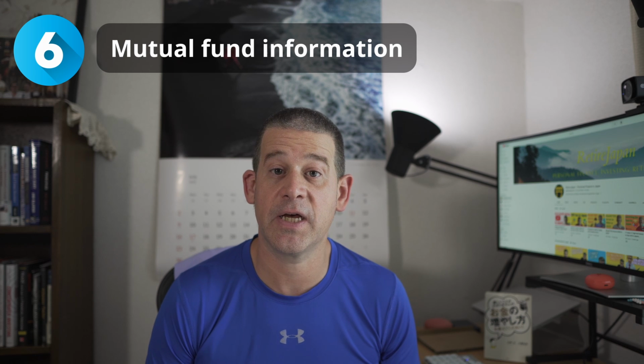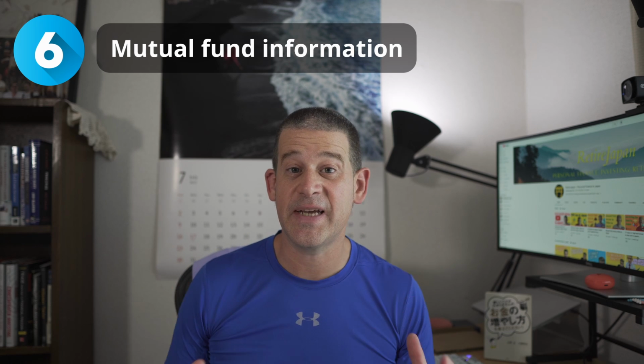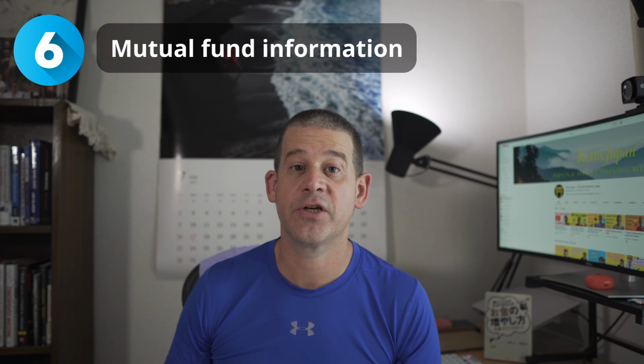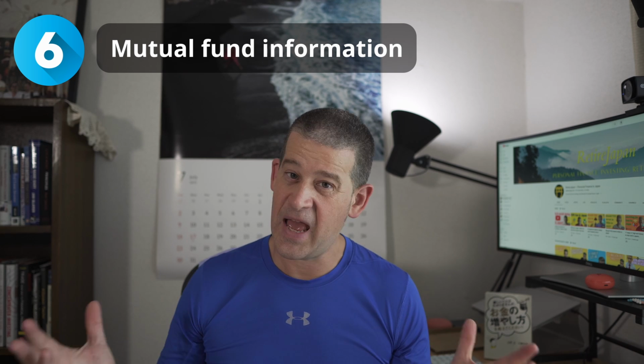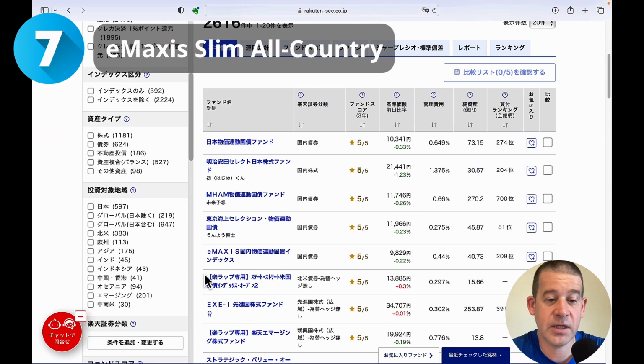Once you've found a fund and you want to learn more about it, the next step would be to find the fund's datasheet. And the fund datasheet or prospectus will normally have, at the very least, what's in the fund, what kind of fees you're going to pay, the kind of risks associated with the fund, past performance, and any other information that the company deems necessary. So let's have a quick look here.